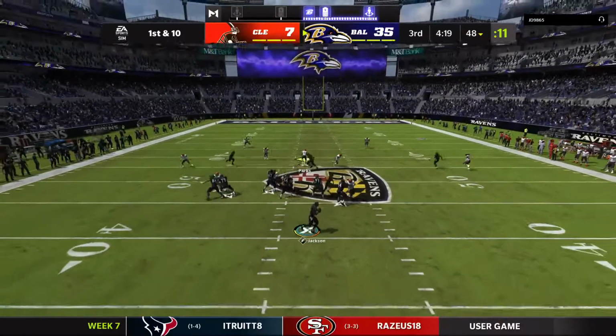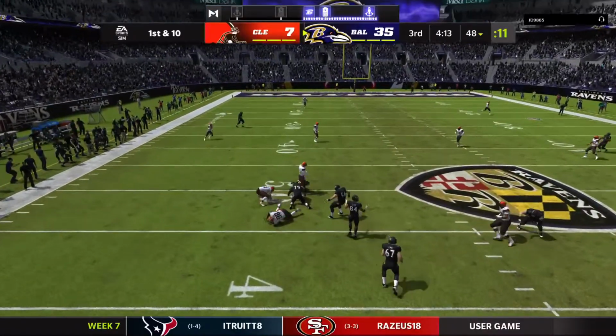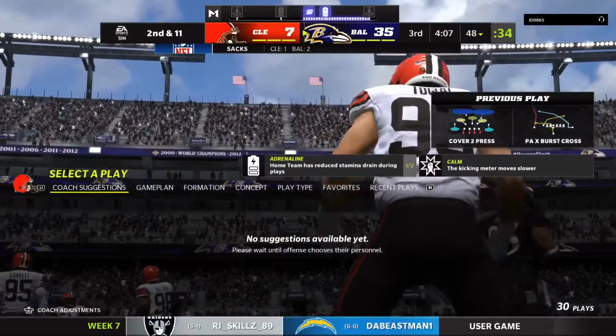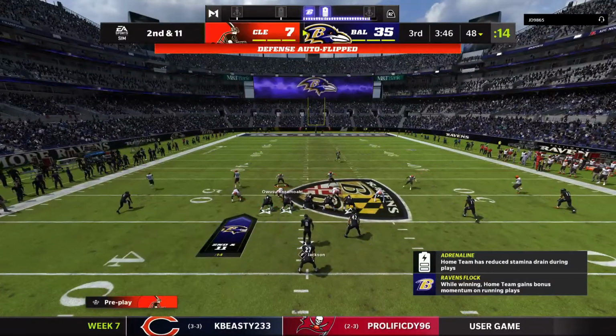Play action. Now Jackson. Buying time, and he's going to lose a yard or 2. Taken down behind the line. He couldn't get rid of it. He winds up losing a yard. It's 2nd down. Inside 4 minutes to go, 3rd quarter.